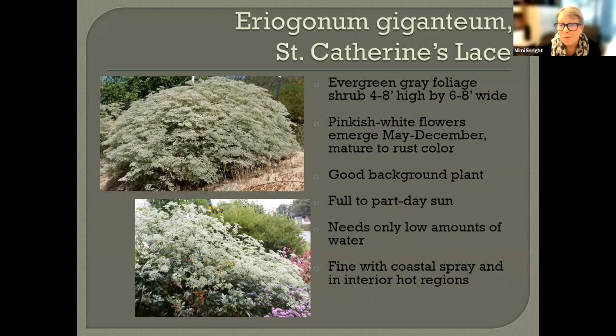Eriogonum giganteum, or St. Catherine's lace, is one of our larger buckwheats, and buckwheats are also really important structure for helping with food for pollinating insects. St. Catherine's lace is one of the most popular nectar sources, in fact, for many butterflies, especially the California blues and the hairstreaks. And quite a few of the butterflies are suffering from dwindling habitats. So if you do have the space to add Eriogonum giganteum, you might want to consider it.